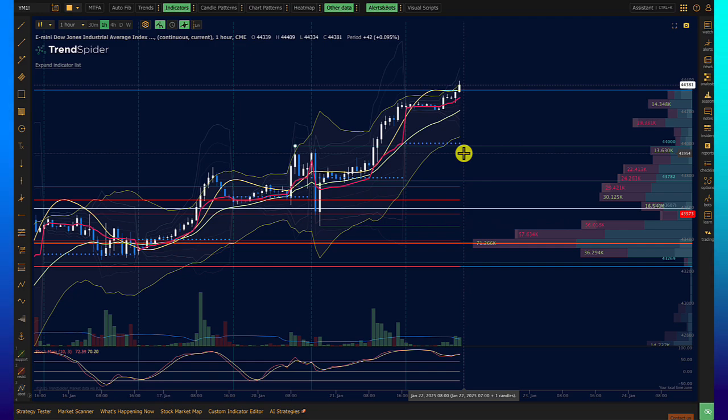So, would I have loved for that to look better? Sure. But I did what my system told me to, and there it is, right? So it is what it is. Okay, now, what should we be looking for here? That 3 a.m. candlestick, also a measure.